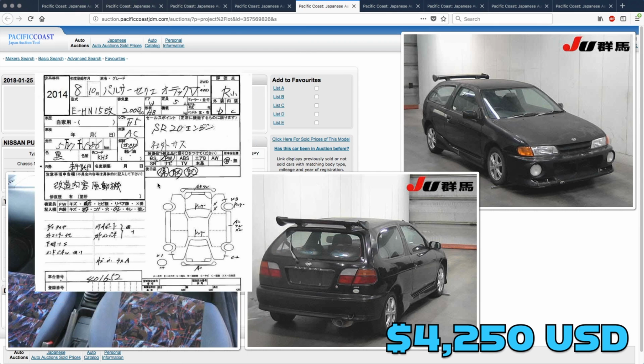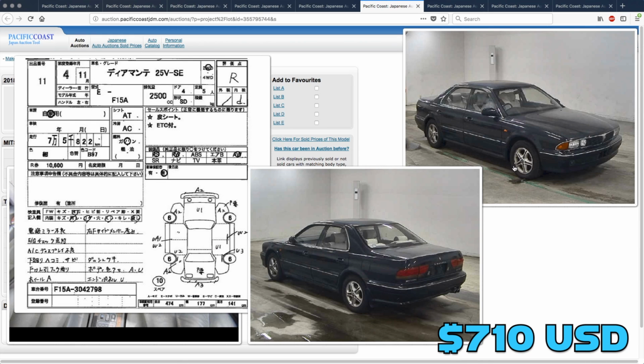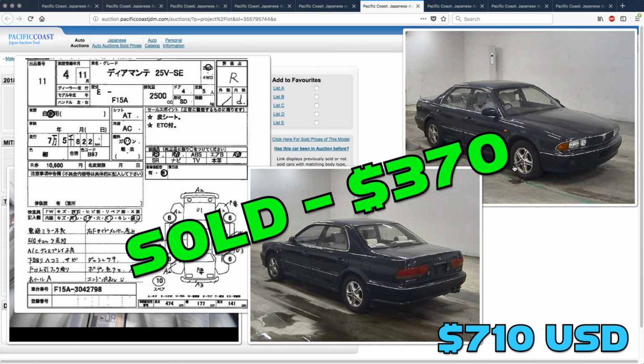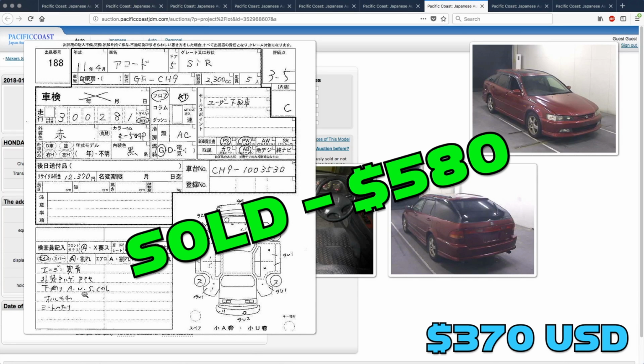There was very little interest in the Nissan Pulsar Autech. That one was unsold and only got bid up to $870. The Mitsubishi Diamante went for quite a bit under Derek's guess. That one went for $370. The Accord Wagon SIR also sold, and it went for just $580. More than Derek's guess, but still a pretty good deal.